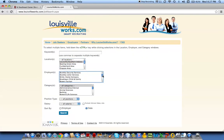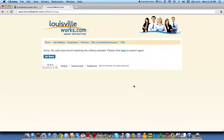You can search by employer. You can also search by a particular category. Unfortunately, with informatics being such a new discipline, most of the jobs will be interwoven with the information technology jobs. Unfortunately, they have none available at this moment.